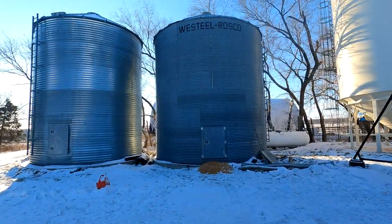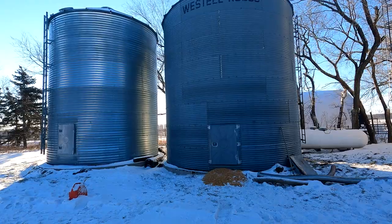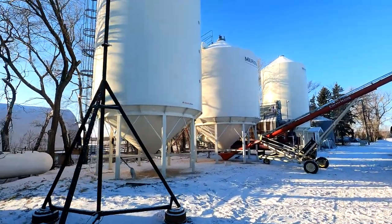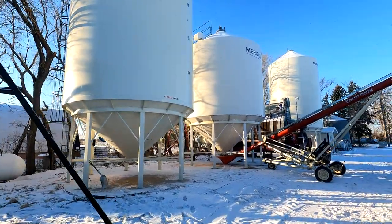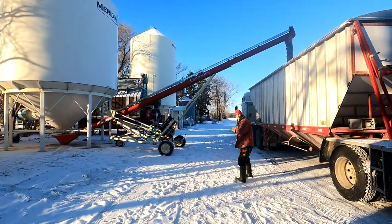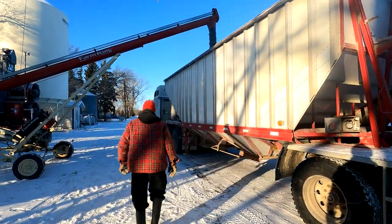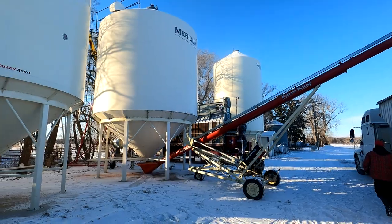We've emptied out those bins already, or not emptied them out, but we pulled loads out. And that one was good, that's Super B. How's that one look? Good. Good. And we're just pulling out just to pull the cores out.